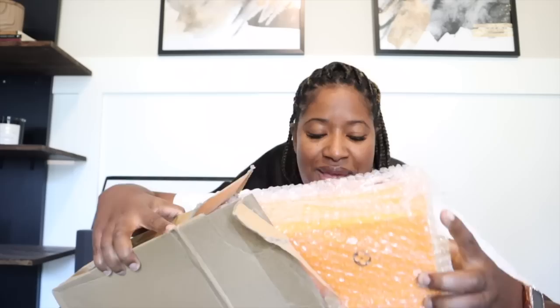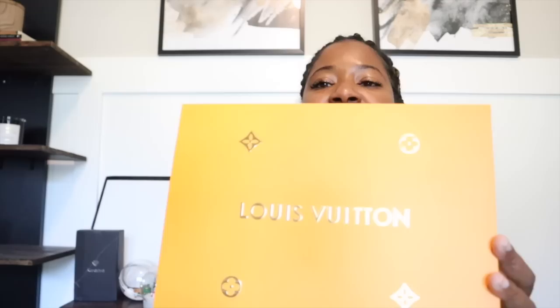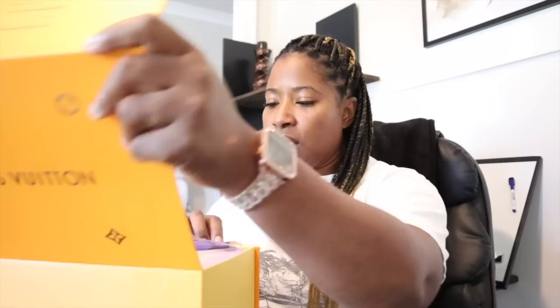All right, y'all. This is what is in the box. It's a Louis Vuitton box. Let me move this stuff around so that I can set up the camera a little bit better so you all can see. Okay, so like I said, this is the box. It comes with all of your information. It has a Louis Vuitton ribbon in here, and just some packaging information.